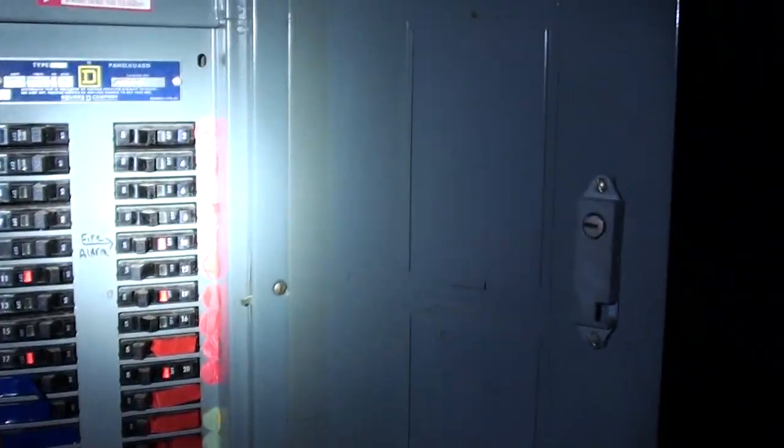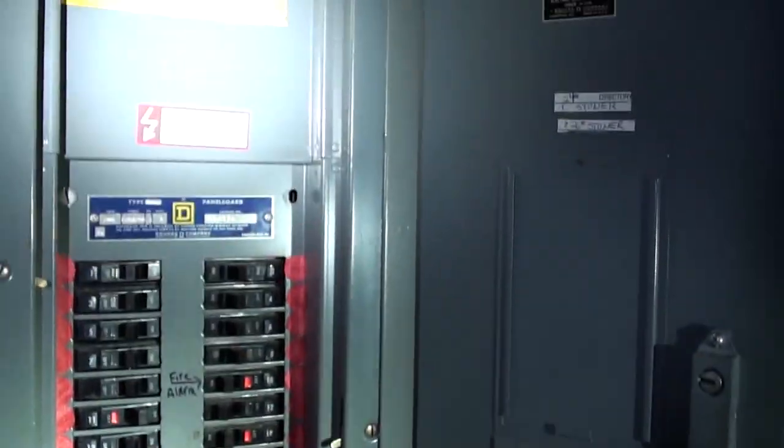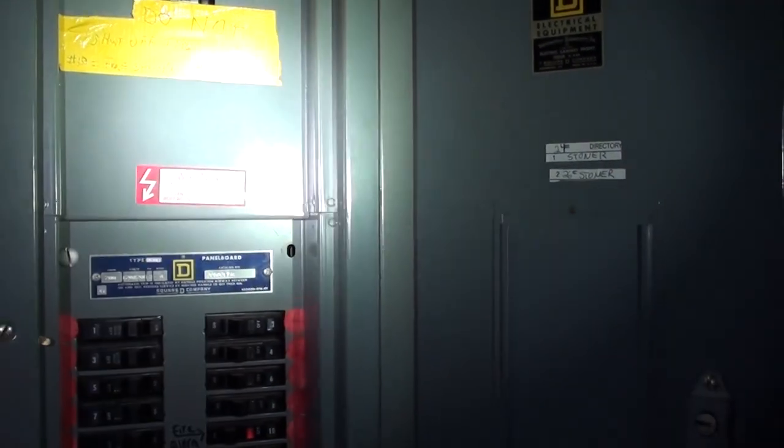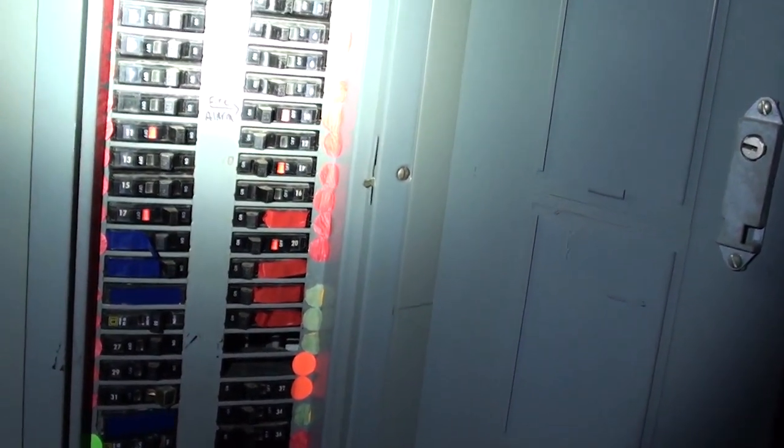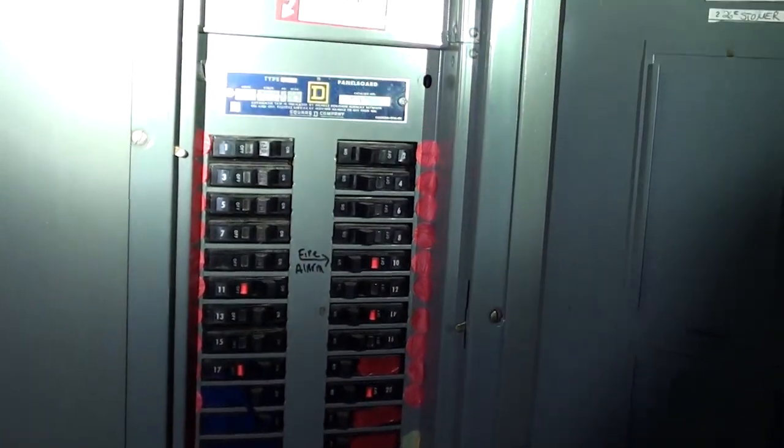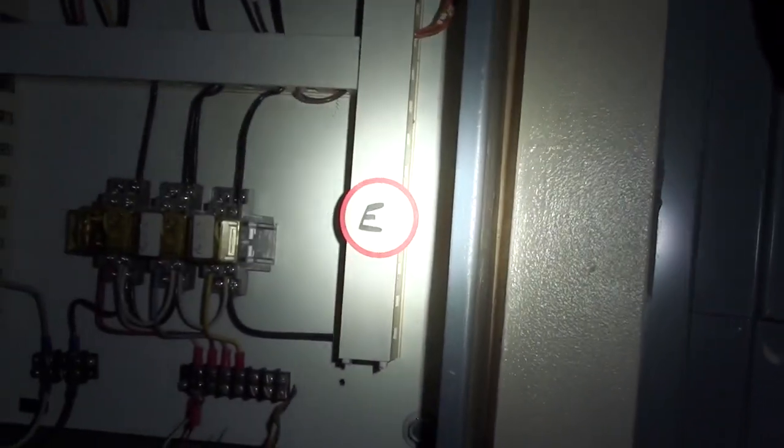Oh man, found the circuit breaker box. Fire alarm on. The thing's on, but you can hear there's no power. That works. My God, look at these. I wonder what's in here. It's locked. There's another breaker box here. Everything's off though. What's this, a safe? No, that's another breaker box.